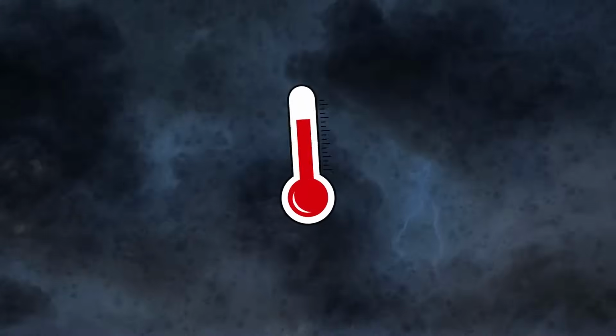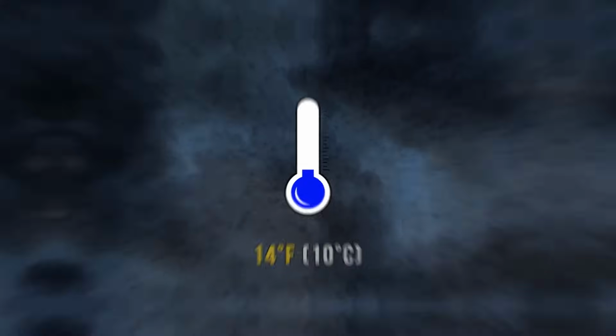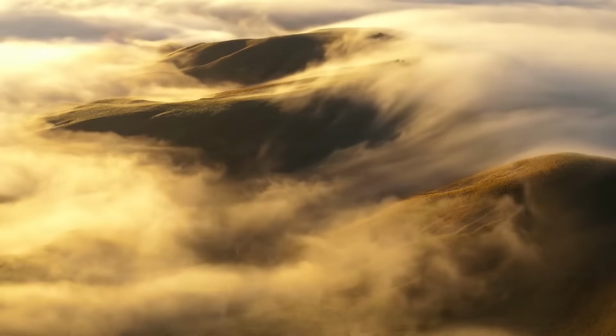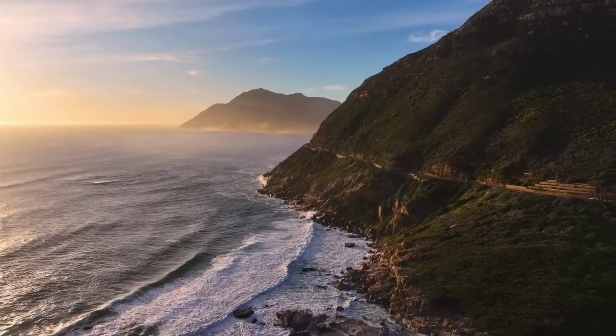The region might have served as a refuge during and after the Toba eruption. A 2009 study suggested that the eruption could have lowered global temperatures by 14 degrees Fahrenheit. It would have made survival tough elsewhere in Africa. If there had been a volcanic winter, it wouldn't have been as cold along the coastline.